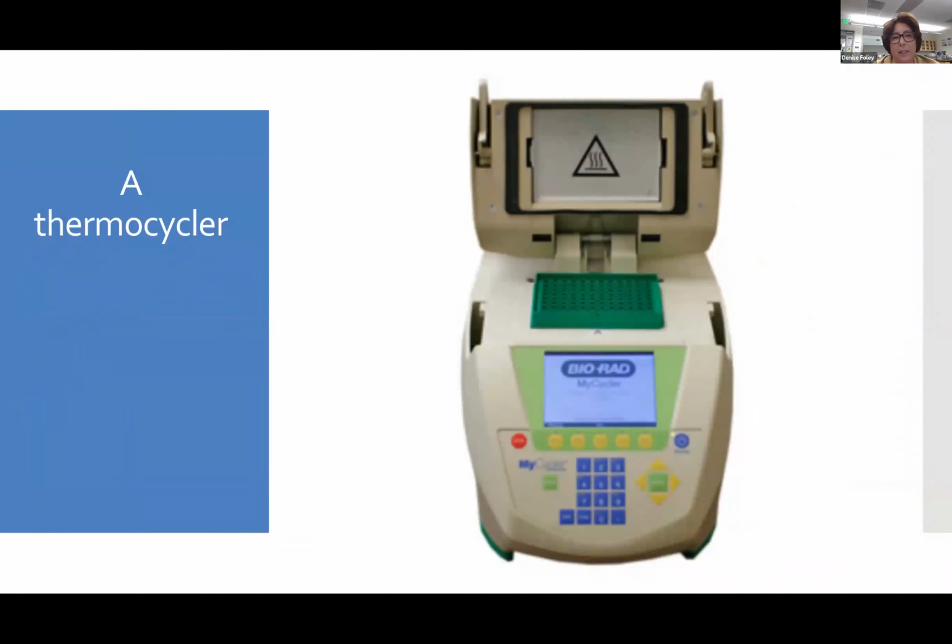And this is the machine, a thermocycler, that can ramp up through all of those temperatures over and over again. So we have one like this, and we have several other types of thermocyclers here. But this is the piece of machinery that allows you to put your tubes in here with all of your reactions, and then you program it so it goes through the 3 temperatures over and over again through 32 cycles or so.